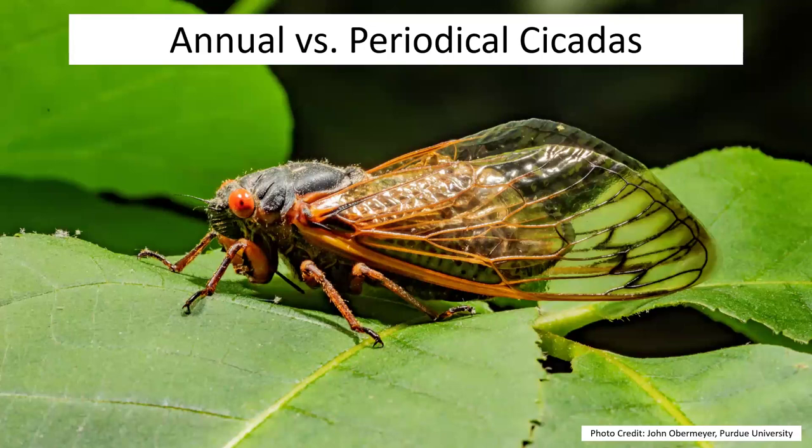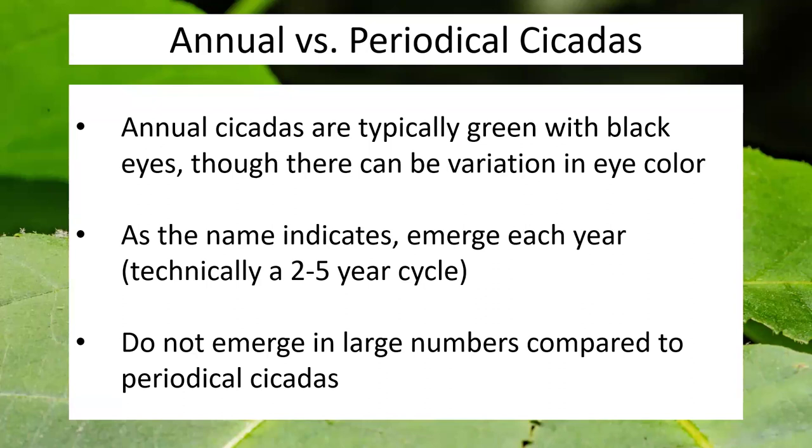So I described that a little bit there. Also, our annual cicadas usually lead about a 2 to 5 year life cycle, depending on species and where they are. However, we just have so many groups of them that we see them every year, year after year. Another thing to note about annual cicadas is that they don't do mass emergences. They will come up towards the end of summer. They'll feed for a while, sing, and then eventually die off as they repeat their life cycle.